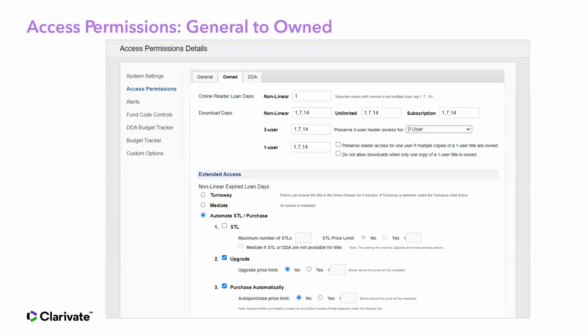For the Owned tab, at the top of the Owned tab, permissions can be changed for the number of download days that are available for users. As you can see, for unlimited access models or subscriptions, a user could potentially have the option to download the title for a whole year. The number of options you give users is only limited by the amount of drop-down choices you want them to see when they go to download from Ebook Central.